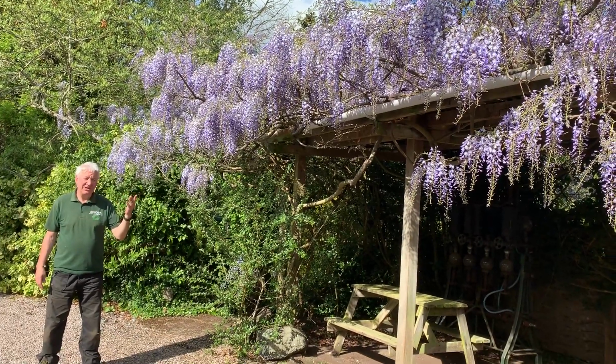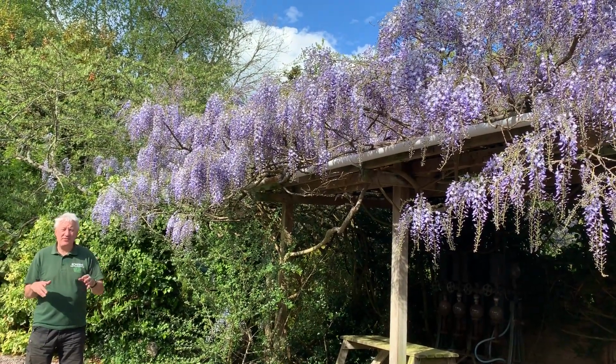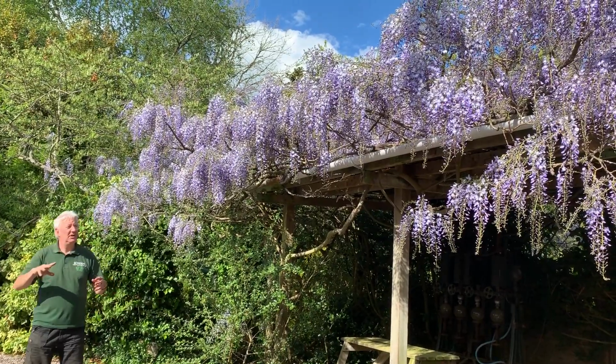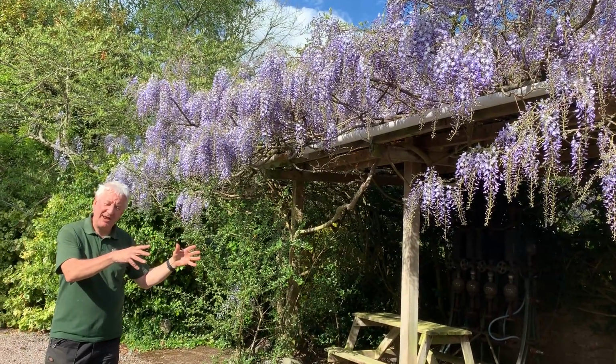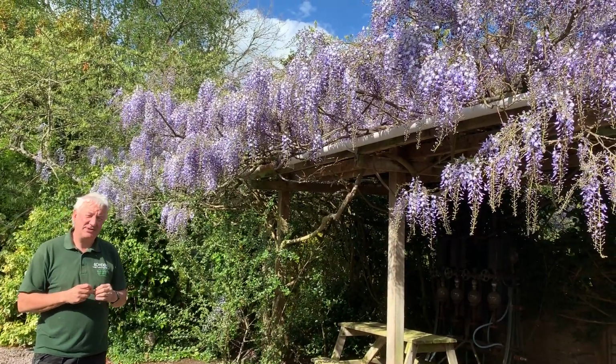We're at the Bowdens entrance to the garden in early May, and it's always this time of year that the wisteria comes out and forms a beautiful, gorgeous purple canopy above this little lean-to, really, that we used to take the money in on National Garden Scheme days. We've slightly altered things now, but the wisteria is absolutely stunning.